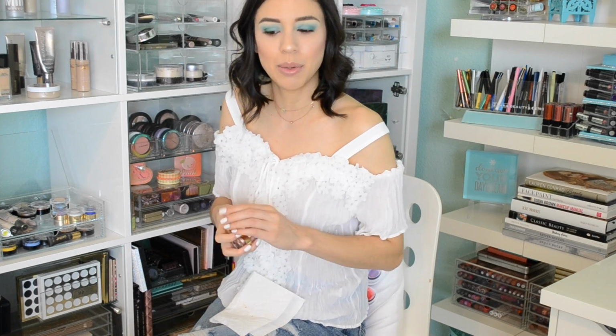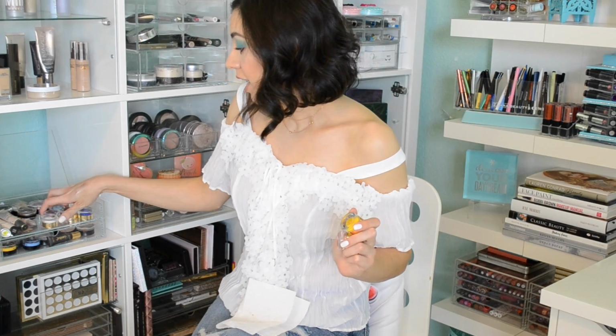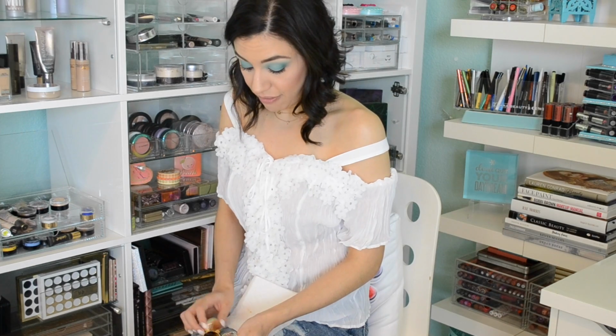I don't know why I don't use it more often. This is kind of what I expect from Rubenesque from MAC, and it never delivers. Then I have all of these from Tarte. I'm never gonna get rid of these, you guys. Like never, ever, ever, unless they dry out, turn crackly and gross.